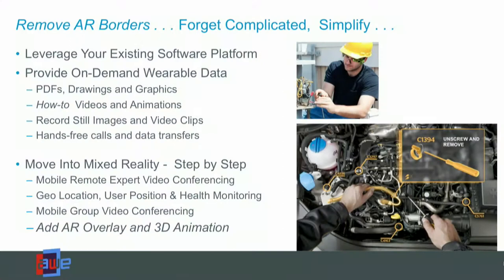Now, it's a very simple thing, but what they ended up doing was they took a task that took three men entire days to do, and gave it to one man. The one man is now making zero mistakes, and he enjoys doing his job a lot more because he doesn't have the hassles of having to redo over and over again situations that would arise. So, in removing these borders, my first advice that I could share would be: forget the complicated, simplify.